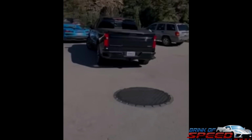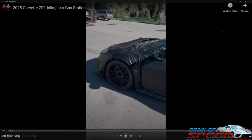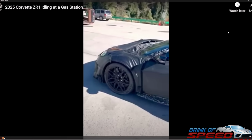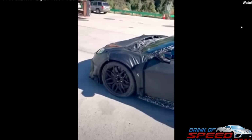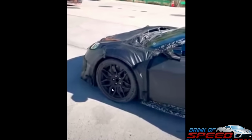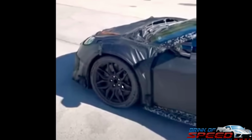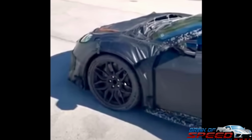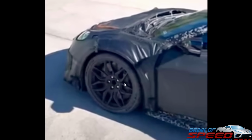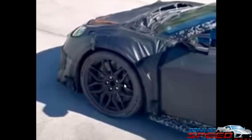All right, so I noticed a few really neat features that I'd never noticed on the ZR1, but let's point out the obvious stuff first. The obvious things first are the wheels. The wheels are actually wheels from a Z06. So it's interesting that we're going to see different mules with different wheels. However, it's not the wheels that we're after in this at all.